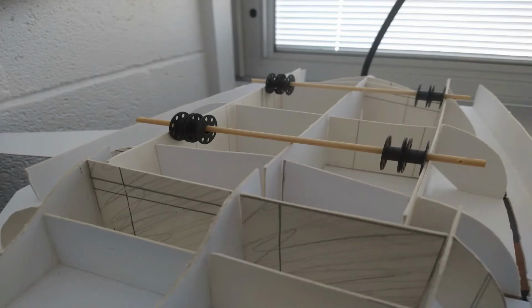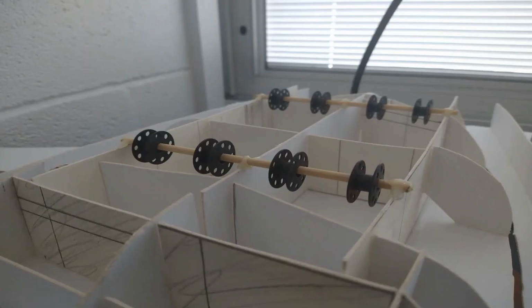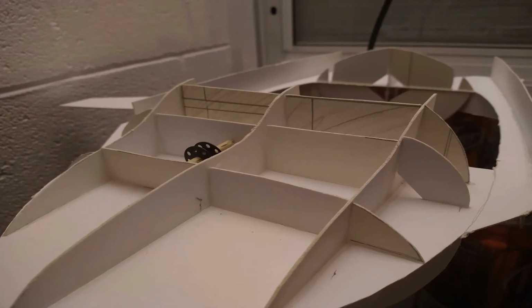Underneath the pod is where the rollers are for the landing gear. There are 8 of them, and they're made out of steel bobbins. Again, they just happen to have these at the supply store, and they just happen to work. There's also a 9th one that is used as the rescue winch.